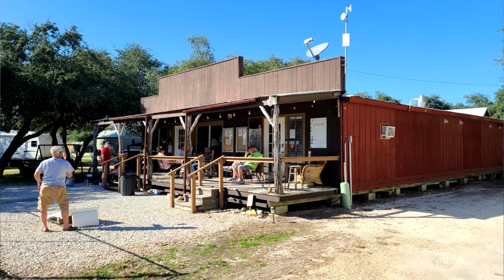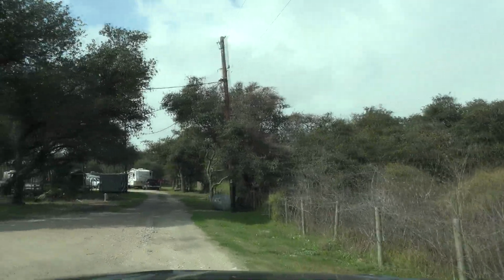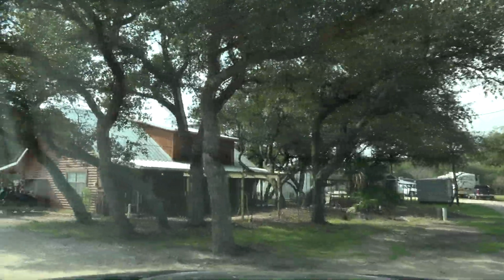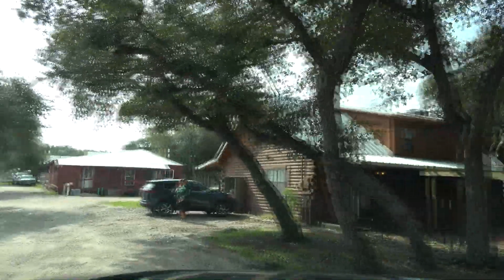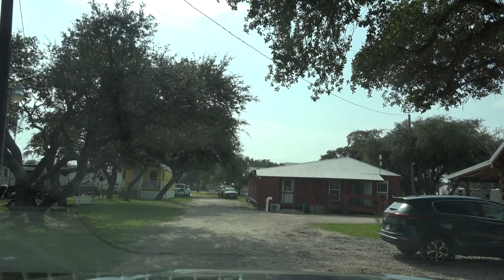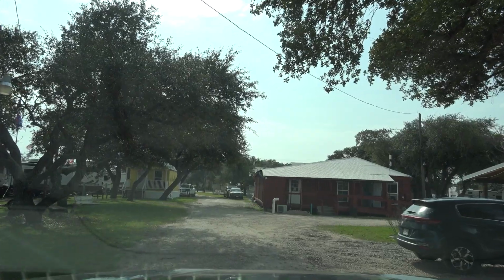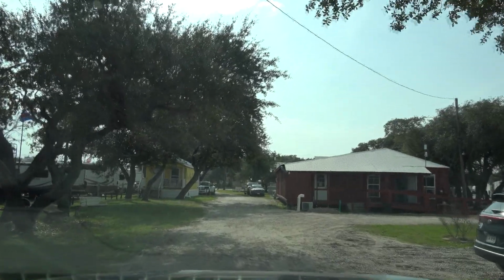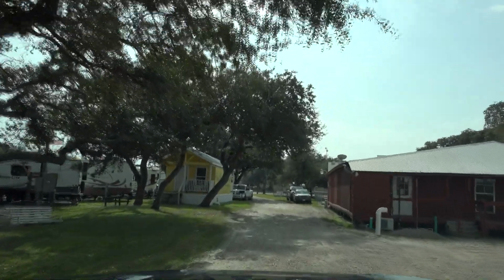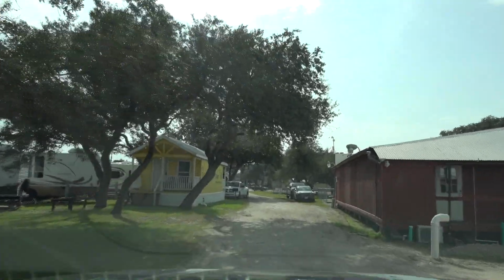They have quite a bit of entertainment to do. They've got cornhole out in front of the clubhouse. They do karaoke. They have a bingo night. They have a pool table inside, as well as a swimming pool. So you have lots of things to entertain you. They also have a huge dog run on the front of the park. So if you have dogs, you have a place you can take them. They have brand new laundry machines as well as showers.